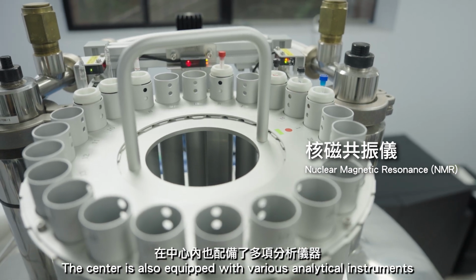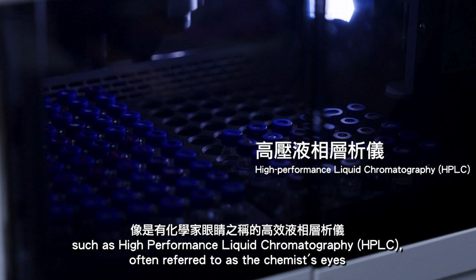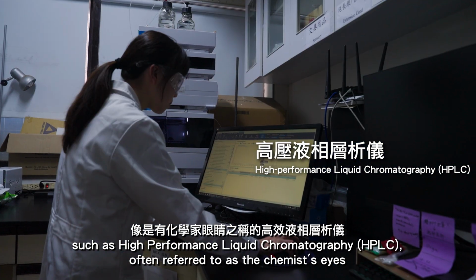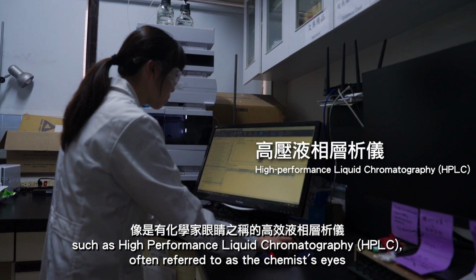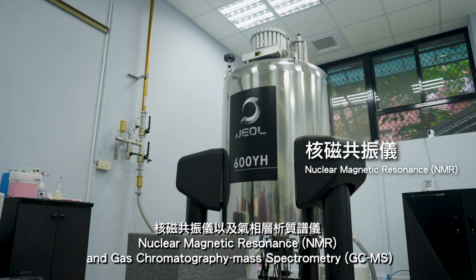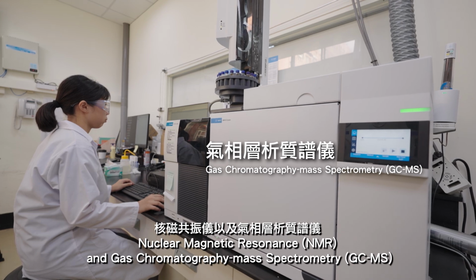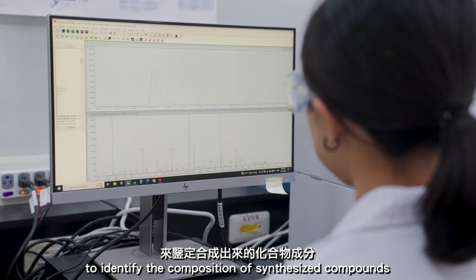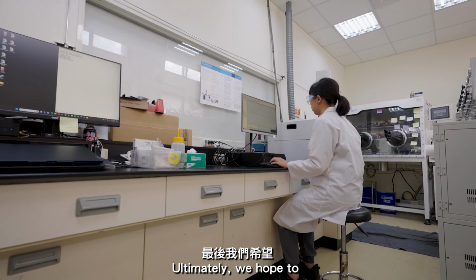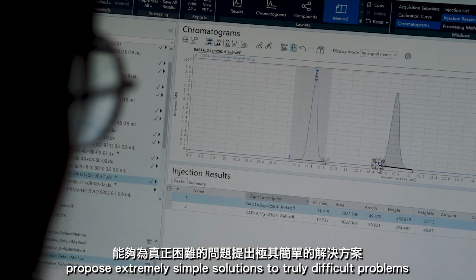The center is also equipped with various analytical instruments such as high-performance liquid chromatography, often referred to as the chemist's eyes, to identify the purity of molecular drugs. Additionally, we have nuclear magnetic resonance and gas chromatography mass spectrometry to identify the composition of synthesized compounds. Ultimately, we hope to propose extremely simple solutions to truly difficult problems.